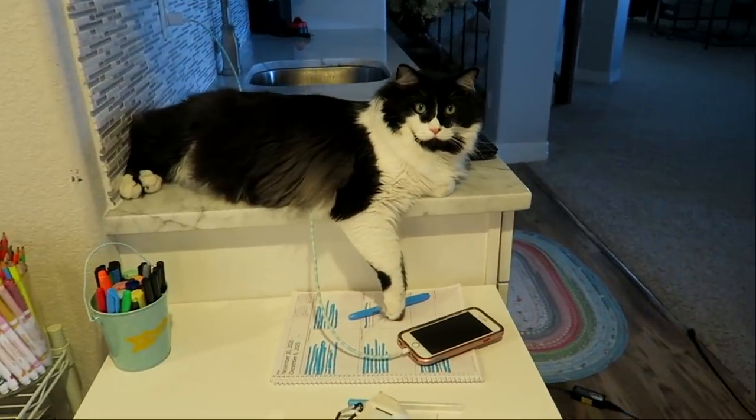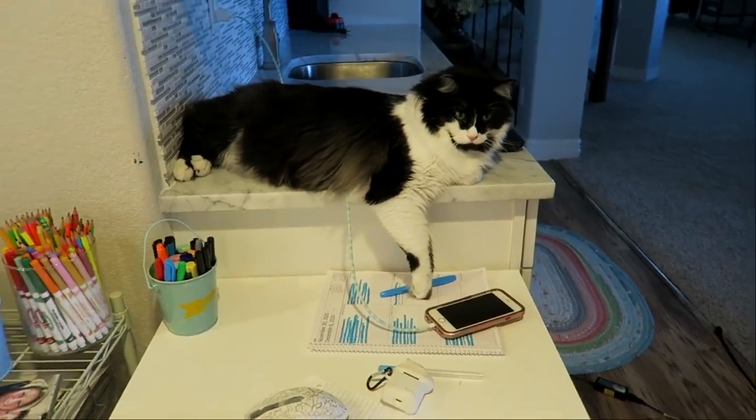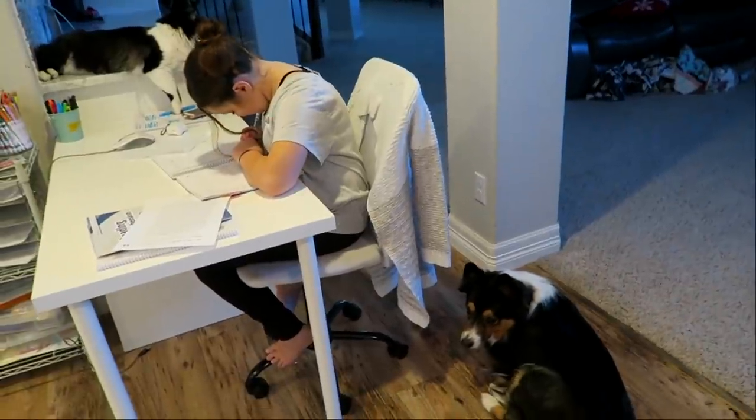What are you doing, mister? Hello. Look at his paws just dangling. We also have Bandit here. Everybody's apparently guarding Katie's desk for whatever reason.